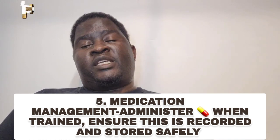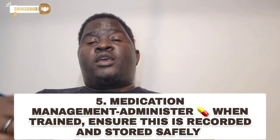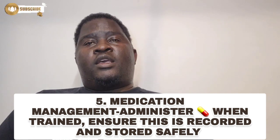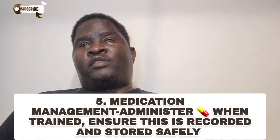Remember to count the medication to make sure that it's not being abused, and make sure that everything is in check. And remember, medication would need to be kept in the medication cabinet if it is there. If it is medication that doesn't need to be put in the fridge, then it needs to be kept under lock and key as a health and safety measure.